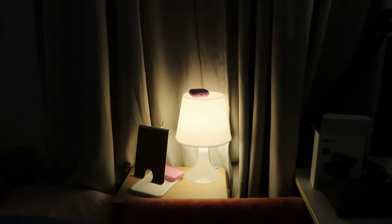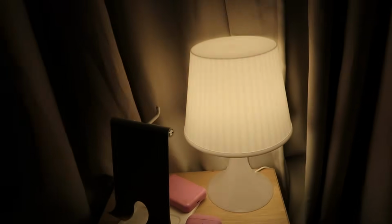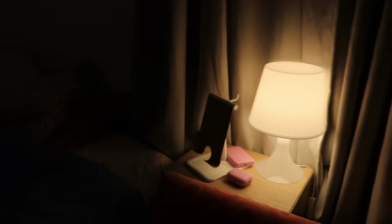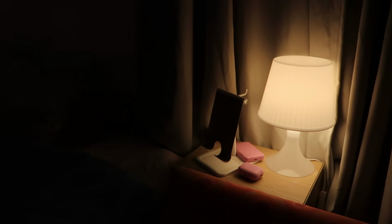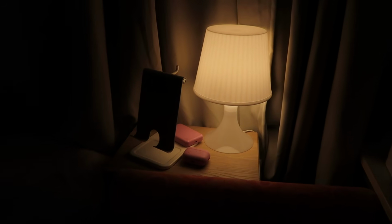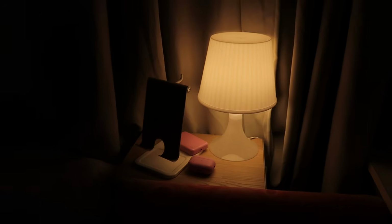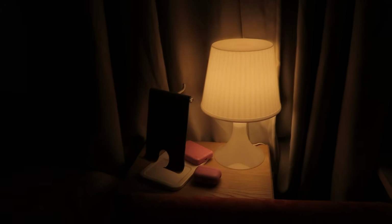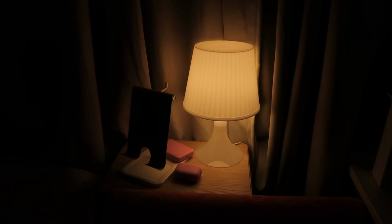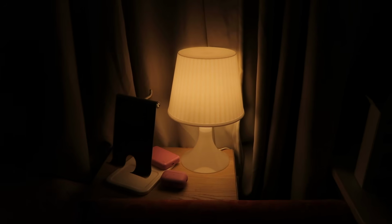On top of my quote-unquote dresser here, I have a phone holder that I just move to anywhere I want in the room if I need it. Then also I just put my AirPods or my power bank or anything related to that on top, so that I can charge it or have easy access to it whenever I want. I also have a lamp from IKEA with a smart bulb in it as well.